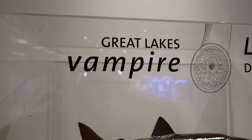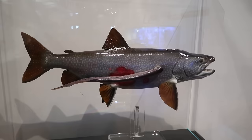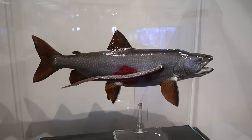Here is the Great Lakes vampire. Sounds really spooky. This is the sea lamprey there. See, it sucked onto the lake trout. It's an invasive species that shows up and sucks our fish.